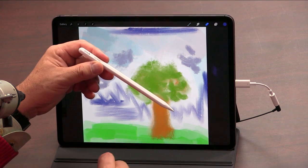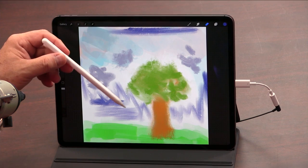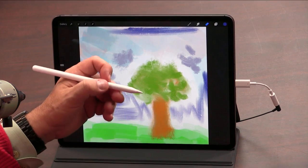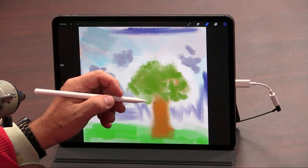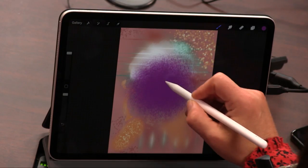but that's completely programmable. And so apps could do something else, and you can even do settings on Procreate and other tools to make it do other things. So there is one gesture right now, and that's double tapping on the flat side. But that's to make it erase, or do something else because it can.